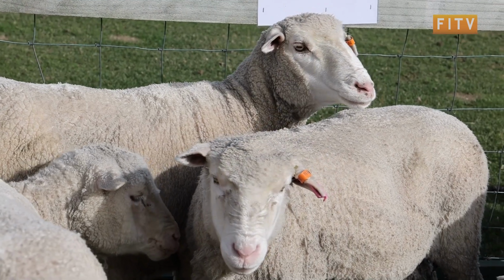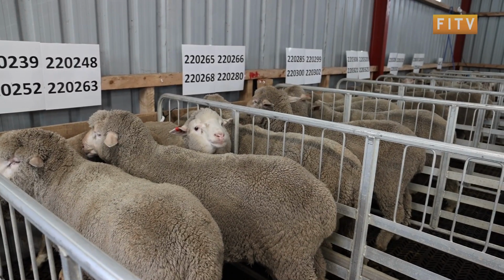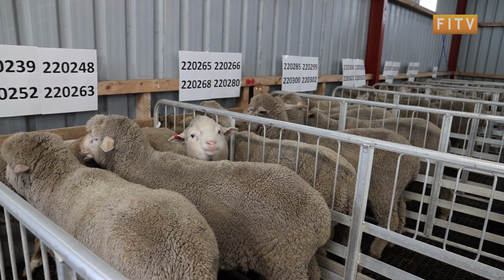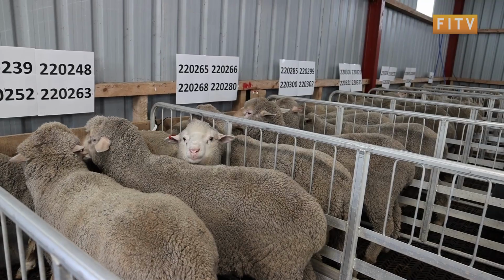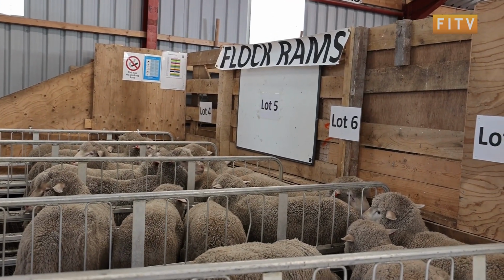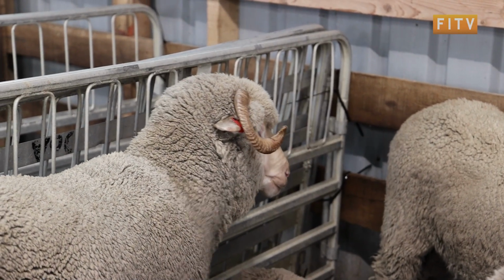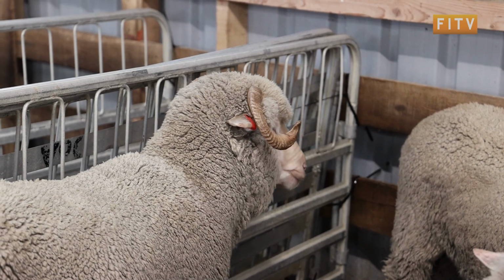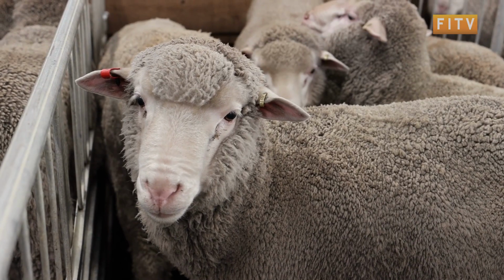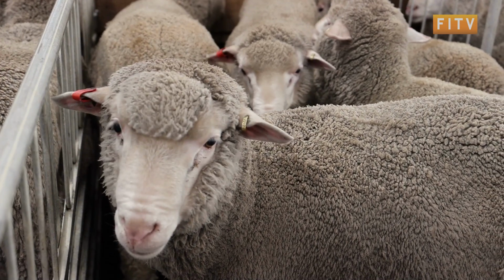This is my first ram sale. Fantastic opportunity to meet lots of farmers from both islands and from some of the smaller outlying islands to see the great work on breeding that's been done at Saladero. Some very experienced and very knowledgeable staff in the ag department have been leading the breeding program for a considerable period of time, which has led to really significant improvements in the genetics of the sheep both here and across the island. So we'll be just looking to continue with that.